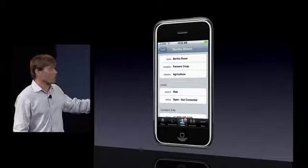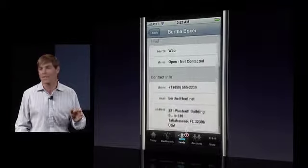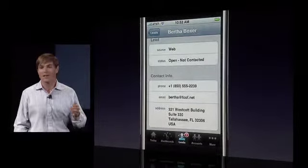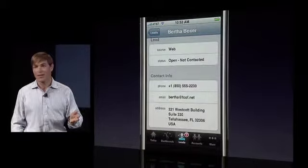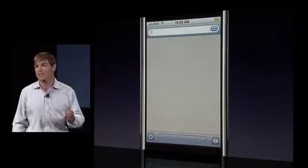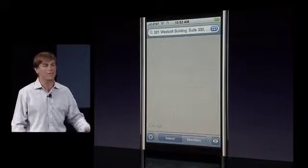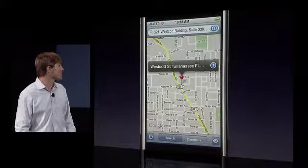In this case, Bertha Boxer is a lead. And we can use the SDK to tap into the native functionality of the iPhone, like sending a phone call or an email. Or even more compelling, maybe we want to map where Bertha is relative to where I'm at. Maybe I can stop by and visit her. So we can do this using the mapping functionality. It's very cool stuff.